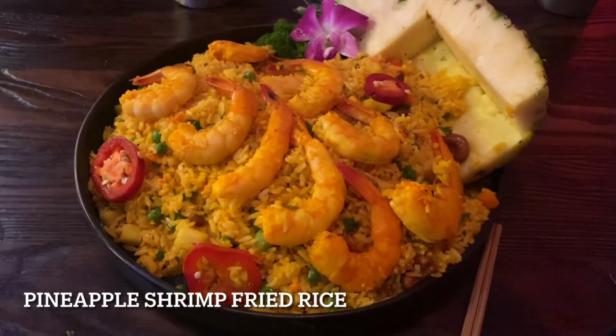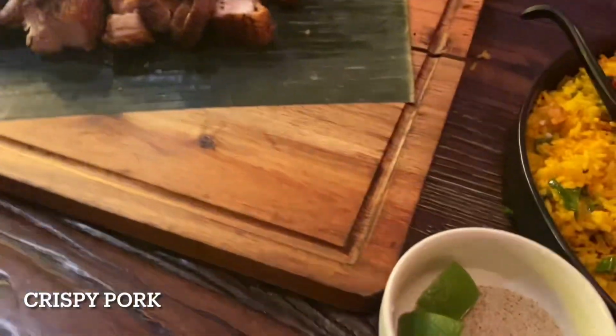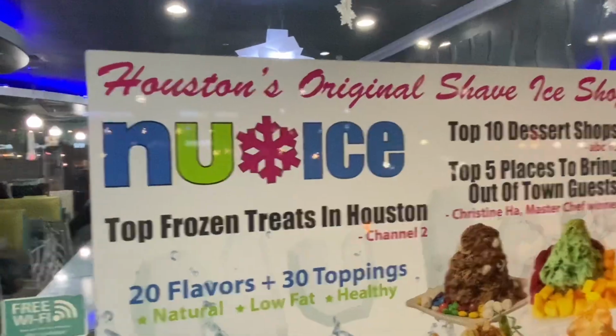It's so pretty. Damn. So good, guys. The crispy part is crazy good. Everything is good. Super good. And I can tell you guys, the food is delicious. The restaurant is approved. So today we're gonna try shaved ice cream.